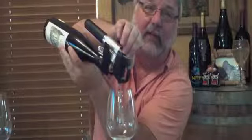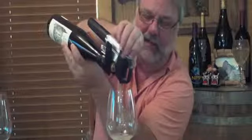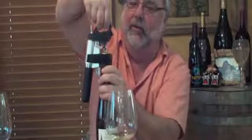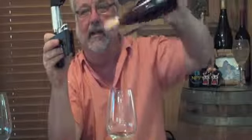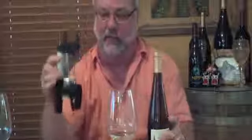The argon gas gets released into the bottle, and however much argon gas you put in, that much wine is released. When you have enough wine, you stop, grab it by the base, and give it a pull, and right like that, your bottle is sealed. The cork seals automatically, and you won't have a problem with oxygen getting into your wine because the wine's been replaced by argon gas. Now let's taste the wine. This is a 2012 Chateau Montelena Riesling.